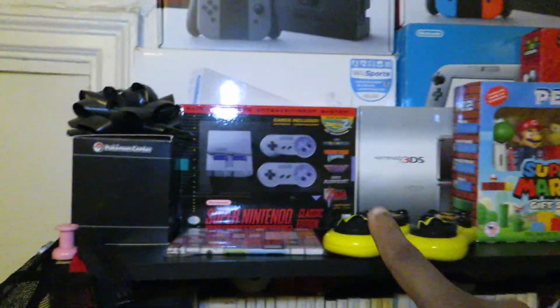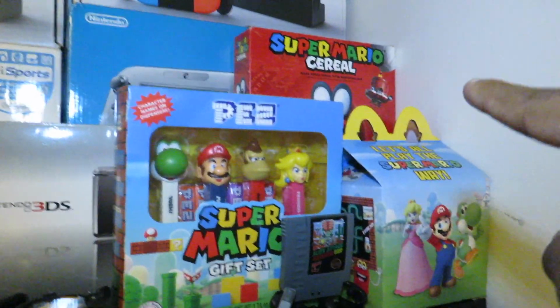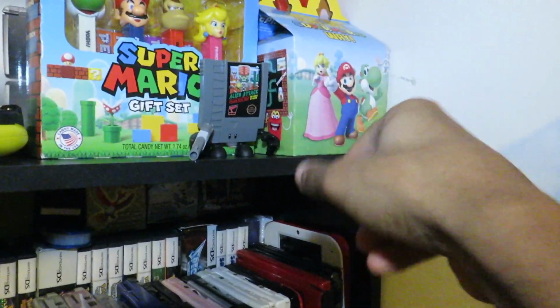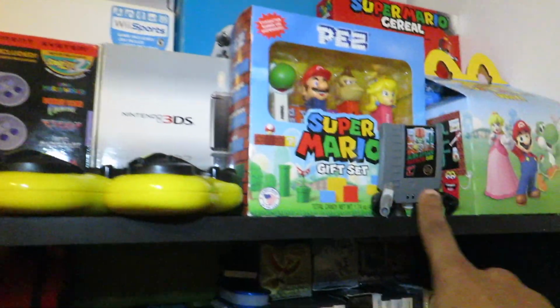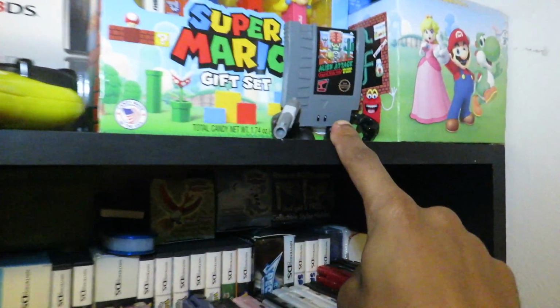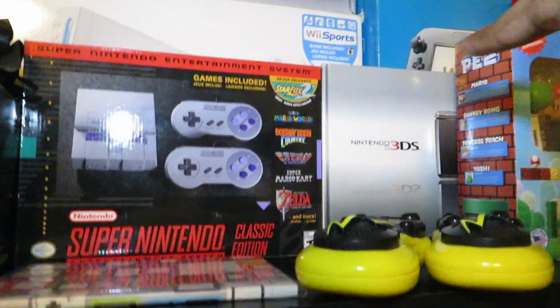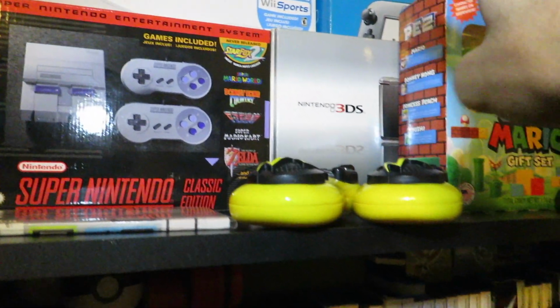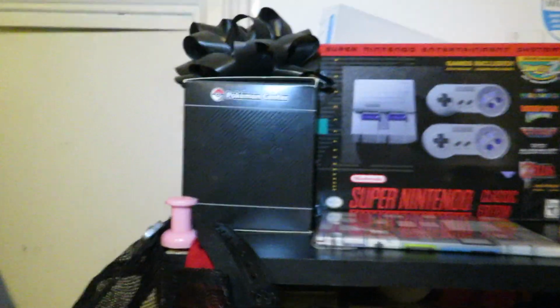So we've got the Wii U Deluxe, another Super Mario cereal box, another one of those, the McDonald's box, Super Mario Pez gift set, which is pretty dope. I got this from Loot Crate, Squid Kids Inc., whatever. That's a cool guy. The box to my first Nintendo 3DS, the OG one, because I have a couple. Box to my Super Nintendo Classic, and this is actually a ceramic mug from the Pokemon Center. It's a Fennekin mug that I got on my 19th birthday.